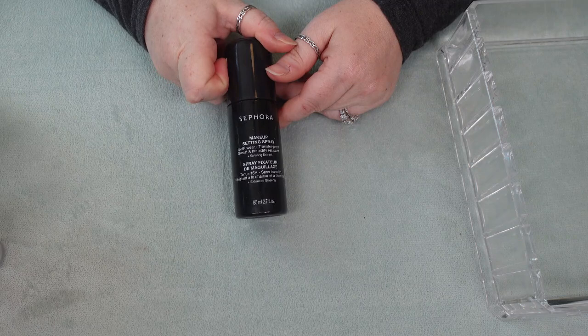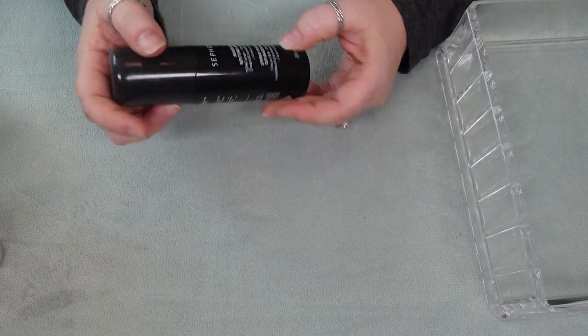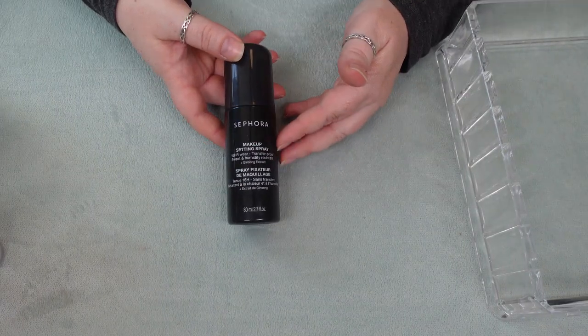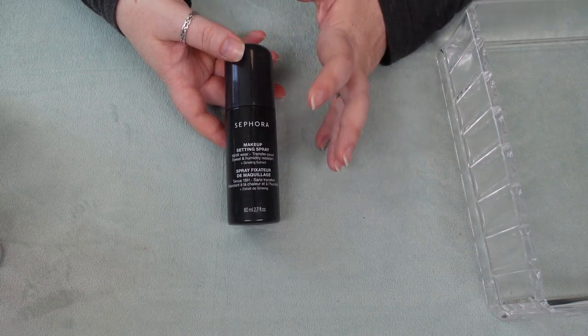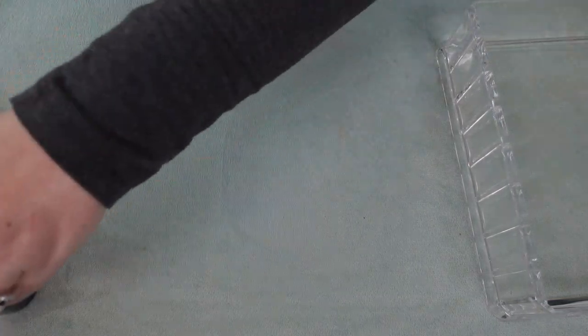And then the Sephora Makeup Setting Spray. It says 16-hour wear, transfer proof, sweat, and humidity resistant. Can't remember how this performs. Thought I was gonna declutter this one, but you know what? I'm gonna hold on to it and test it again and see if I like it, because I have made a pretty good dent in decluttering my setting sprays. So I'm gonna hold on to this one as well.